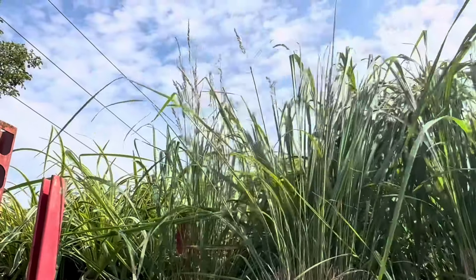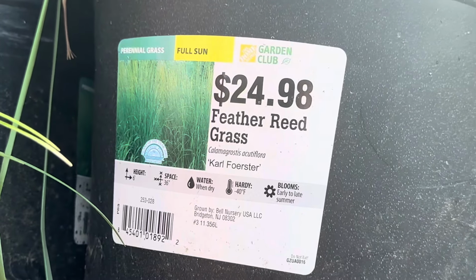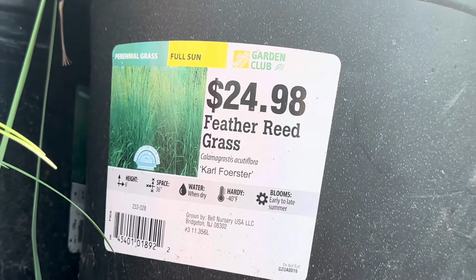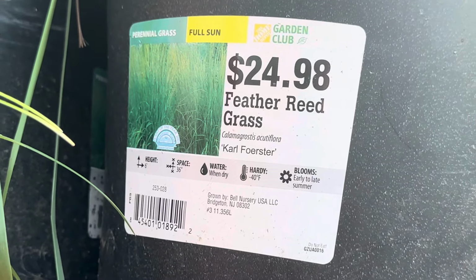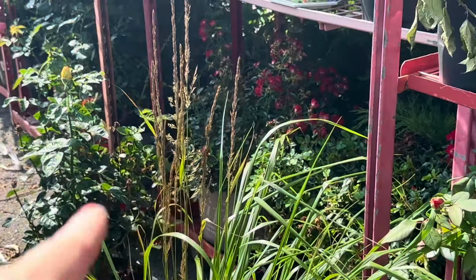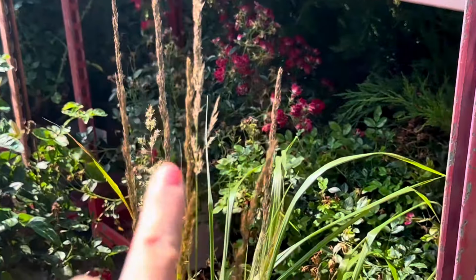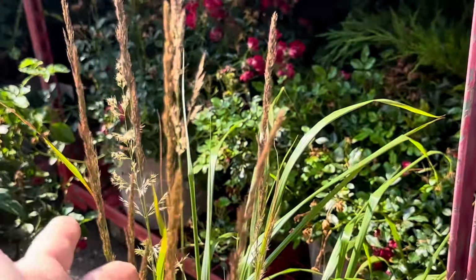You can also choose this beautiful tall ornamental grass, which is actually in bloom right now. This is the feather reed grass, which is a full sun perennial grass. This is the Karl Foerster variety. Spacing is 36 inches, water when dry, hardy minus 40 degrees Fahrenheit, blooms early to late summer. I pulled one of the feather reed ornamental grasses down because I wanted to show you up close how beautiful the blooms are. They're almost feathery, beautiful dark green, bright green colored foliage.